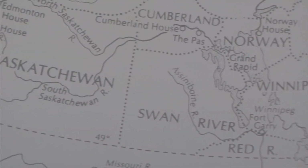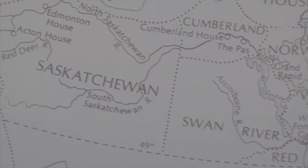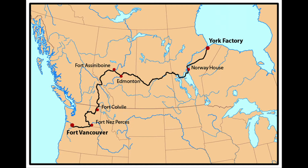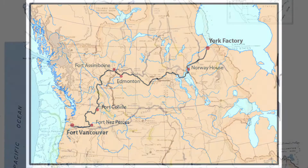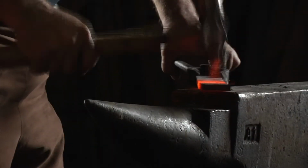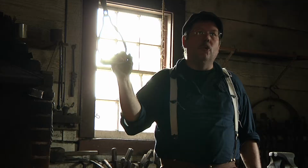The York Factory Express was the major trade route known to the fort. It started in the east, coming from the York Factory itself on the Hudson's Bay in eastern Canada. It ran west to several trading posts throughout Canada until turning south along the area's various rivers that led into the Northwest Territory. York Factory was the other end of the trail.